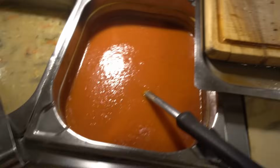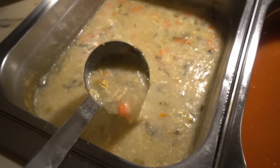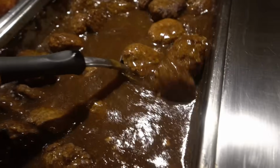We have two kinds of soup. I'm not sure, but this obviously looks tomato-y. This one, I'm not sure what it is. Maybe chicken or something like that. We then have some kind of basically burger patties and gravy. I'm sure there's a better name for them.